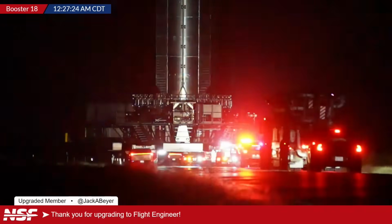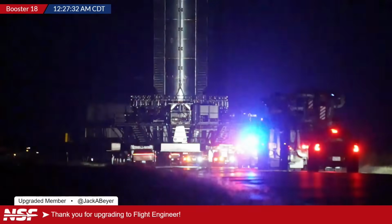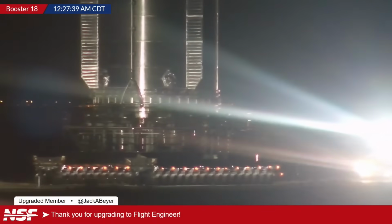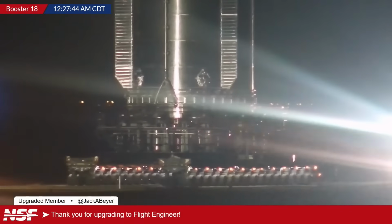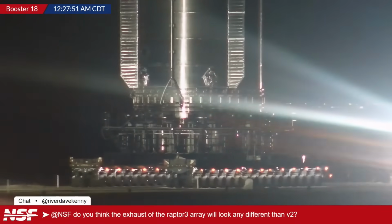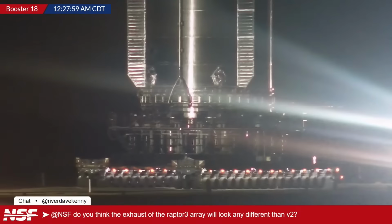Absolutely. Now, as we continue, we're looking at the aft section of the booster. One of the things you mentioned as the differences is that engine layout. So we've seen lots of engine shots and mega Mach diamonds with version 2, but do we think the shape of the exhaust might change a bit? Is there a chance that the mega Mach diamond gets extended somehow if the engines are shifted a little bit? The only ones that are really shifted are the centers.